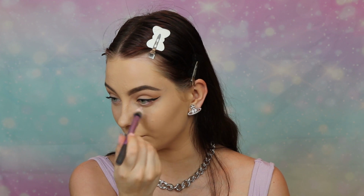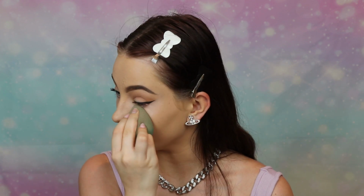You don't have to use as much foundation, like you can see the difference between the two eyes, that's a lot lifted already. But you do have to use a product on top of it because it does leave a bit of a weird shine. Okay, and after I blend that in, I also like to just dab on top of it with my beauty blender.